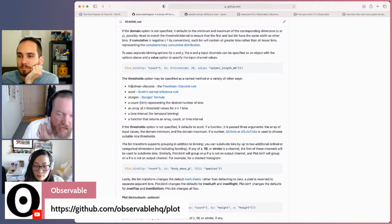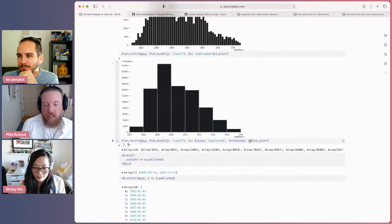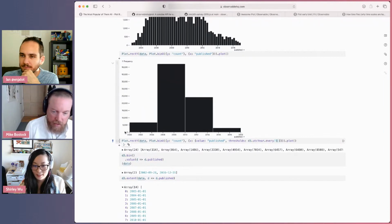So we can give it a name for one of these heuristics. If you want to use the Sturges formula, you can pass in the string Sturges. You can do a count, that's what you saw me doing when I passed in 10. We can pass in an array of thresholds, and I'll show you that in a second. You can pass in a time interval, which is probably what you want in this case. If you say you want years, you would say UTC year there or something like that. Awesome. If you wanted to say every 5 years, you could do every 5, and now you're seeing 2000, 2005, 2010, that sort of thing.